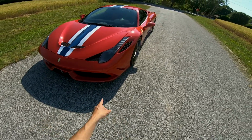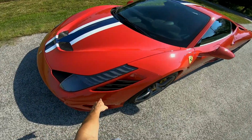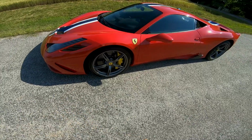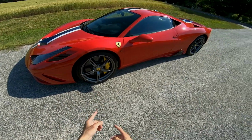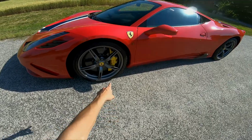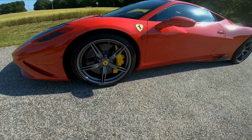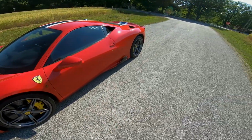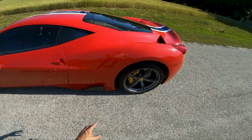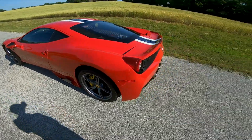Also, the front and rear bumpers on the Speciale are a little bit different. You do have the louvered bit right here that has the exposed carbon. This vehicle also has forged wheels, unlike the standard 458 that has just standard alloy. Of course, you have your beautiful carbon ceramic brakes with those yellow calipers to accent the red paint on this vehicle. Another thing is you do have the side sill right here that is in carbon fiber that you don't find on the standard 458. And obviously, like I mentioned, this car does have active aero.